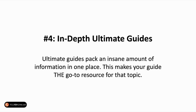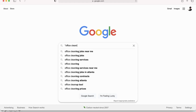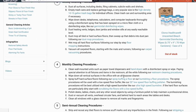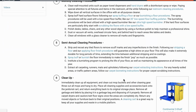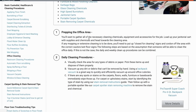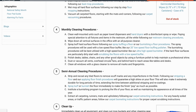But if you don't know where to start, what I would do is go to Google and let's say search office cleaning plus guides. Let's say if you provide office cleaning services, then you can have something similar on your website, on your landing pages: prepping the office area, daily cleaning procedures, weekly cleaning procedures, monthly cleaning procedures, and so on. So I'm not asking you to copy this, but this gives you an idea of where to start.